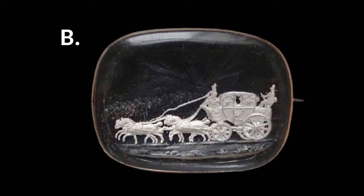Now, next up, we've got item B. And so item B, if you look very closely, you can see all of the details that are inside the carriage. You can see the harness on the horses as well. You've got a black background, which is to be expected in these antique types of pieces. Let me know what you think it is.